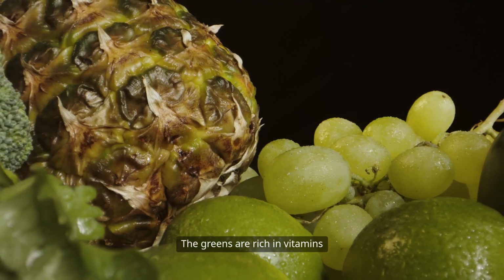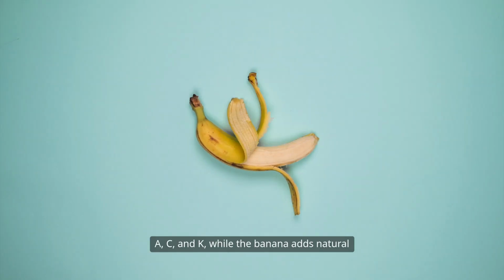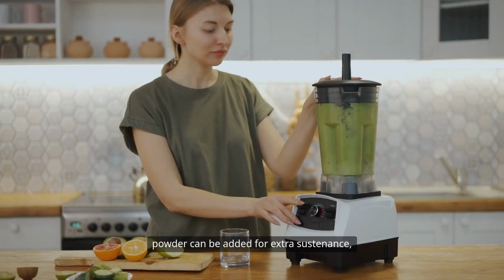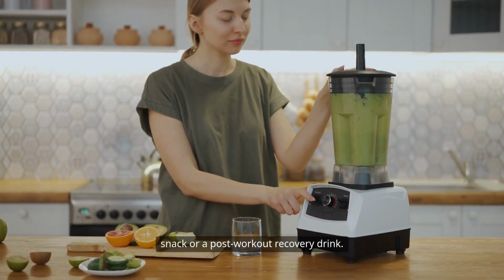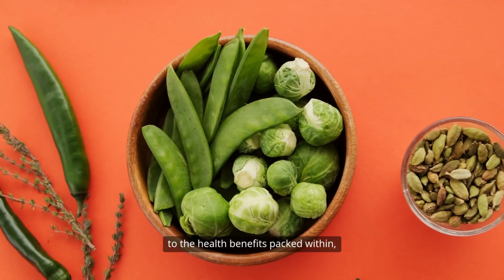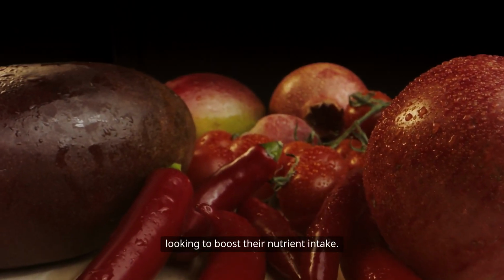The greens are rich in vitamins A, C, and K, while the banana adds natural sweetness and creaminess. A tablespoon of nut butter or a scoop of protein powder can be added for extra sustenance, making this smoothie a perfect mid-morning snack or a post-workout recovery drink. The vibrant green color is a testament to the health benefits packed within, making it an appealing choice for those looking to boost their nutrient intake.